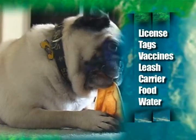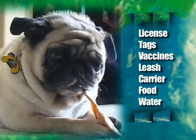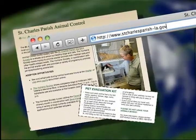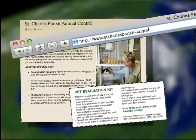If you are registered with the parish's Transportation Assistance Program, you must have all of these items to take your pet with you. For more details about planning a pet evacuation kit, log on to the parish website and click on Animal Control. If you have any more questions, call the shelter at 783-5010.